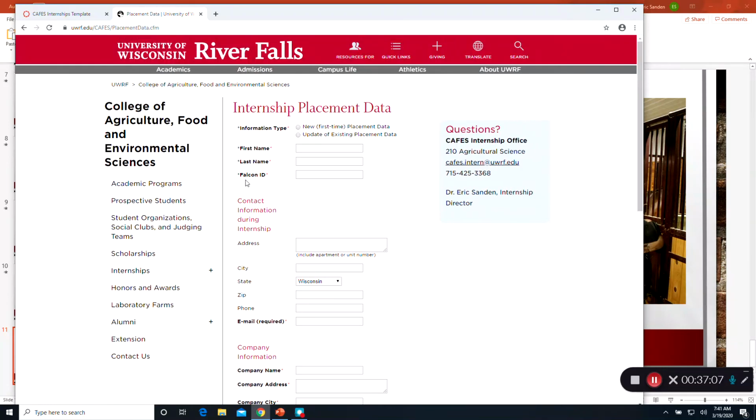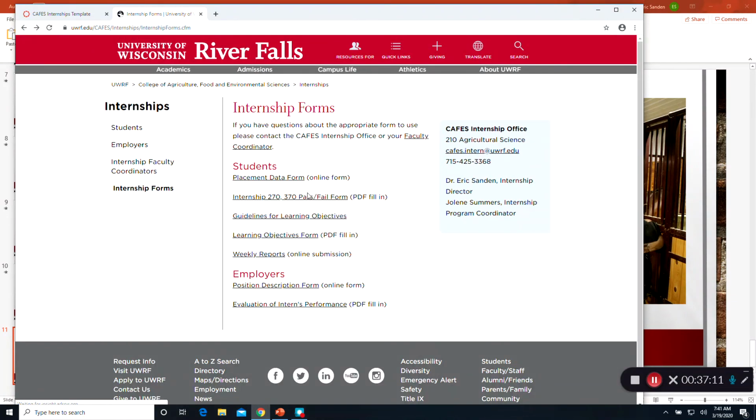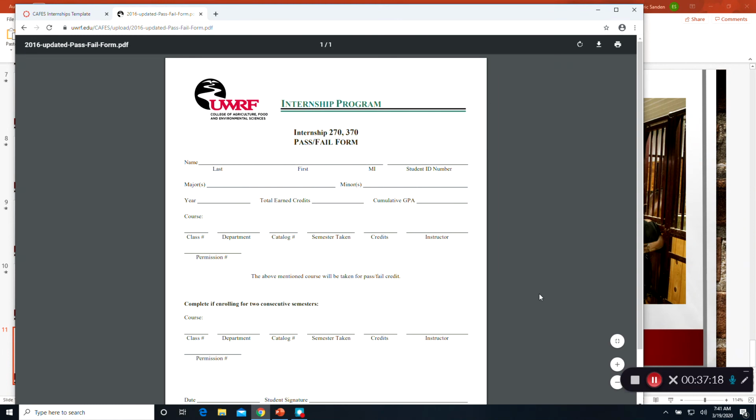All right, so then let's take a look at the next one. Here's the pass-fail form that I alluded to. Here we have a fillable PDF form, but that you then print out. Here you put your name, your ID number, the major, the minor if you have one. The year would be sophomore, junior, senior. Total earned credits is the total that you anticipate at the start of your internship.